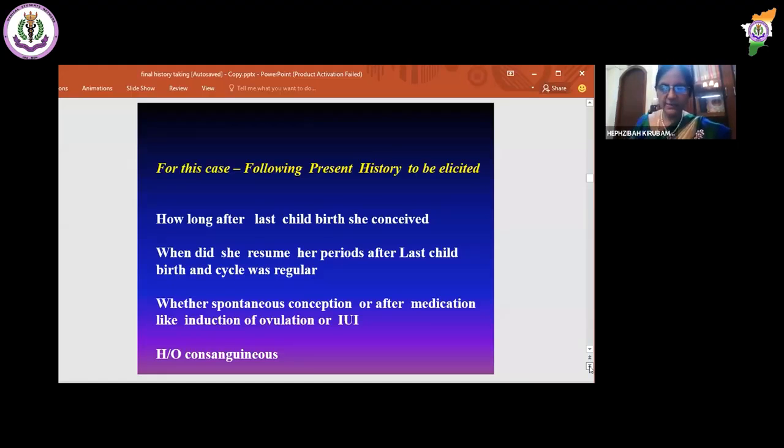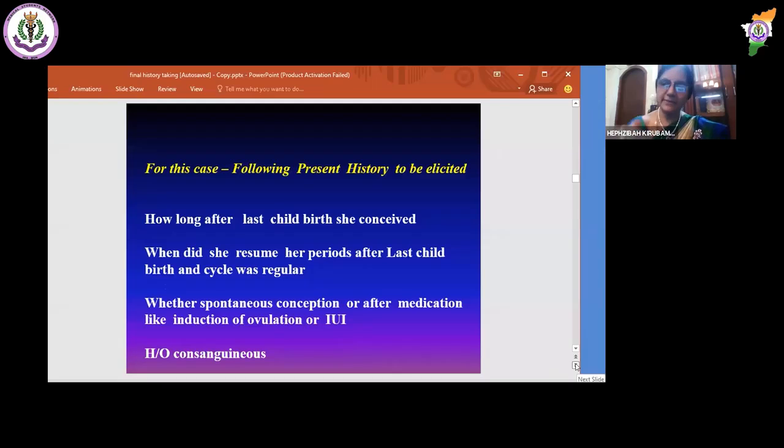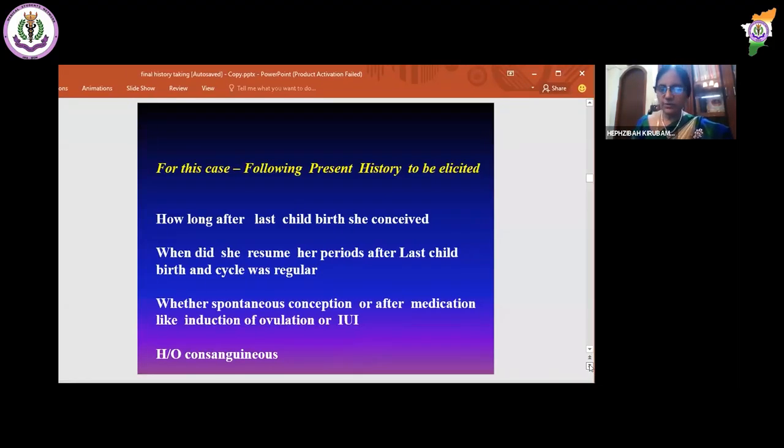But in this particular case, she has come after last childbirth, right? She has come after cesarean section. So when a second gravida or third gravida comes, you must ask how long after the last childbirth she conceived, whether she practiced some contraception, whether her periods were established after the last cycle and whether they were regular. And of course, whether she conceived spontaneously or with some drugs. And for this particular case, because it is a little bad obstetric history, we should elicit, at the first visit itself, history of consanguineous marriage.